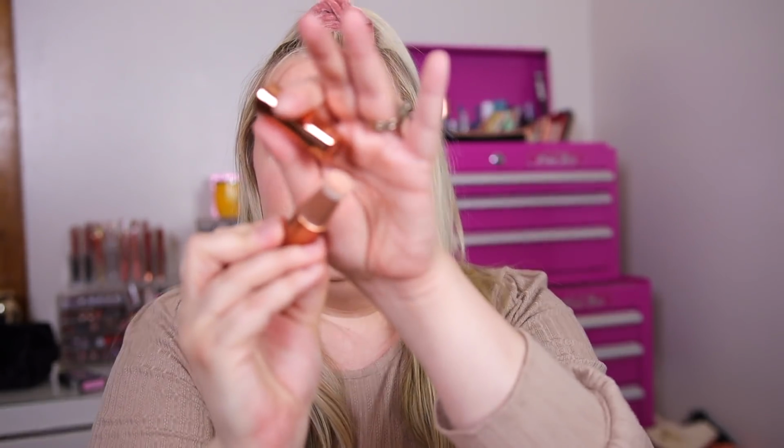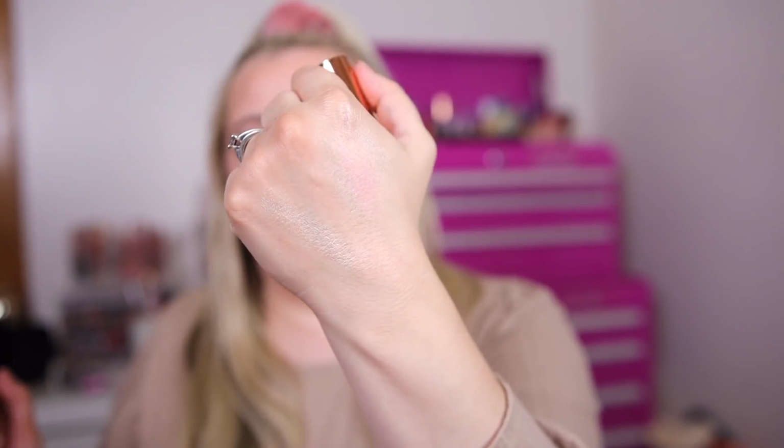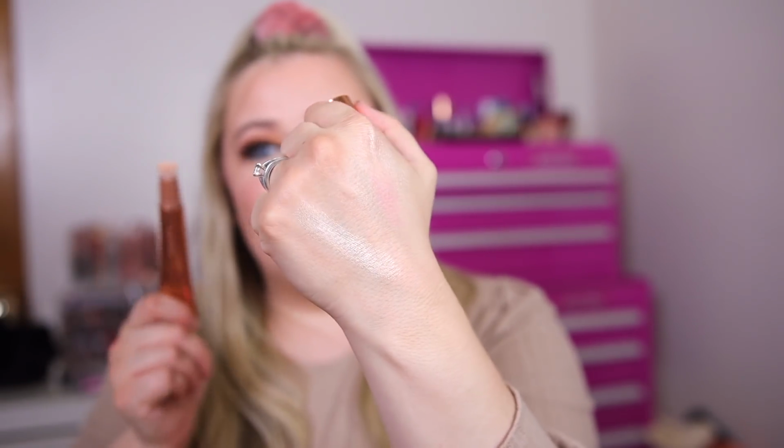It does have the little poof applicator, but for some reason it's not as messy as the concealer. But this one is a really pretty just champagne highlighter. Again, very natural on the skin. It blends really well. I also do enjoy the contour wand from them as well. I know that one went pretty viral too. That one's really easy to use. It's very natural for the contour, but these are really good from Charlotte Tilbury.